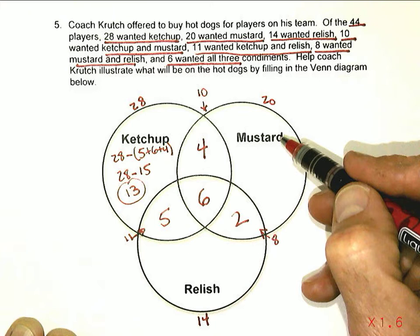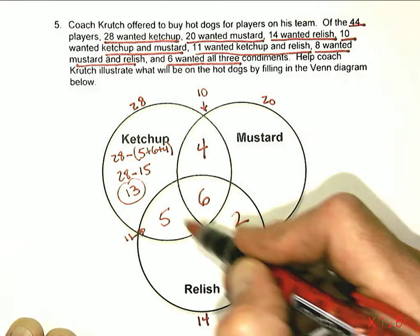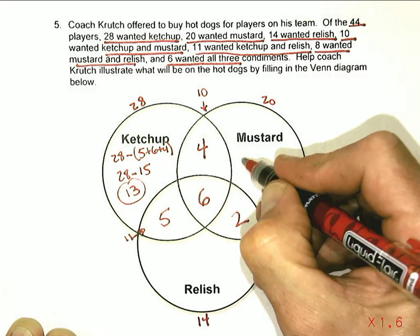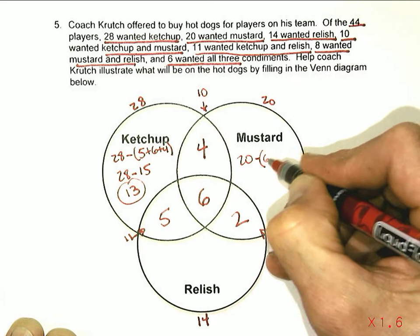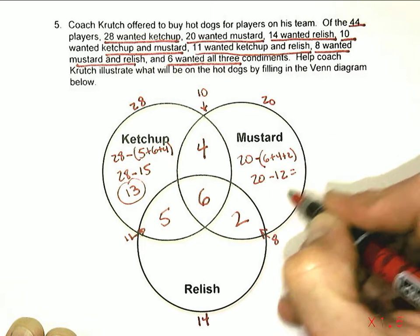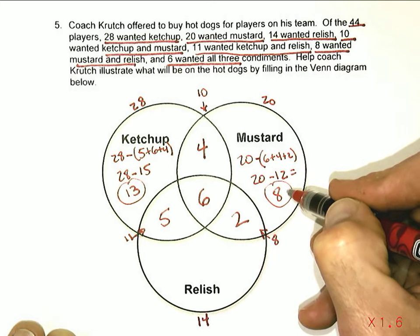So then let's move over to the mustard. And mustard is a total of 20 in this entire circle. We've already accounted for 6 plus 4 plus 2, or 12. And so I'm going to take the 20 minus 12, and that gives me 8 that are just mustard.